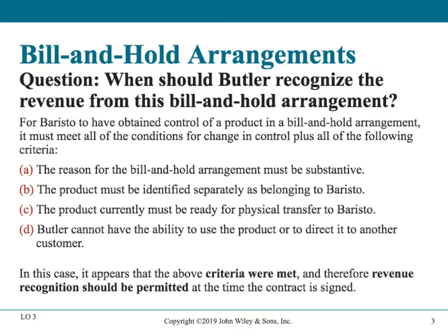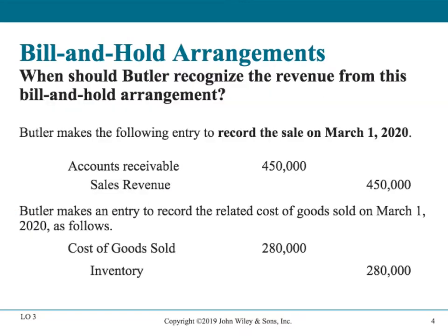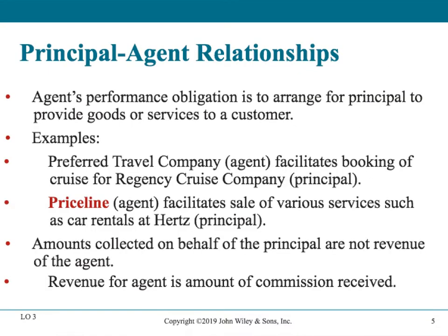So basically, if we are short in the fireplaces, we cannot pick up Baristo's and sell them to another customer. In this case, it appears that all the criteria are met, and therefore the revenue recognition should be permitted at the time the contract is signed. So we will have the following journal entry. On March 1st, as we sign the contract, Butler will debit accounts receivable and credit sales revenue, so sales occurred, and also make another journal entry for the reduction in inventory and cost of goods sold.